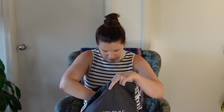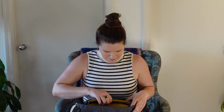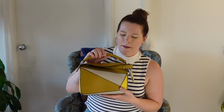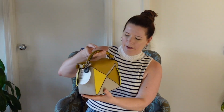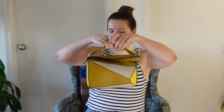Oh, it's so pretty, okay. I got myself a Loewe Puzzle in medium. This is the ochre and yellow color, so I really wanted some yellow in my collection, but this is also still a very neutral bag that can go with anything. So yeah, I got it in the medium.